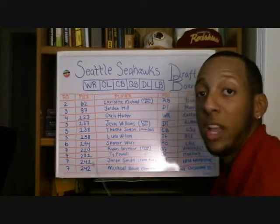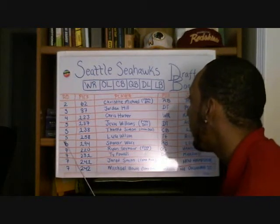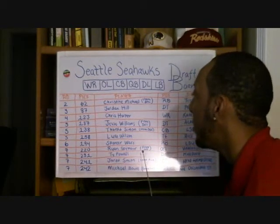I think he's a really good player. You're going to get the most out of him. I like the pick in the 3rd round. I think it's a solid move by the Seattle Seahawks. I think this is a double in the 3rd round. Jordan Hill, defensive tackle out of Penn State.